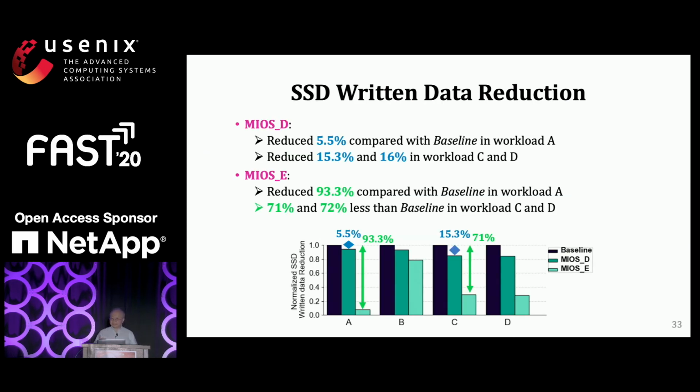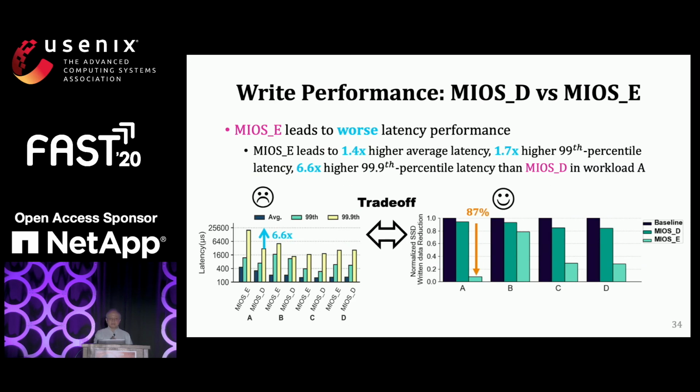And the amount of data written to SSD reduced is also indicated here. As you can see, if you use the aggressive scheduling approach, the amount of data reduced is most significant. For example, for workload A, up to 93% of data is removed from the SSD, which is good if your objective is reliability and so on. Also, between the conservative one and the aggressive one, obviously there's a trade-off. You're trading off performance for reliability and so on.